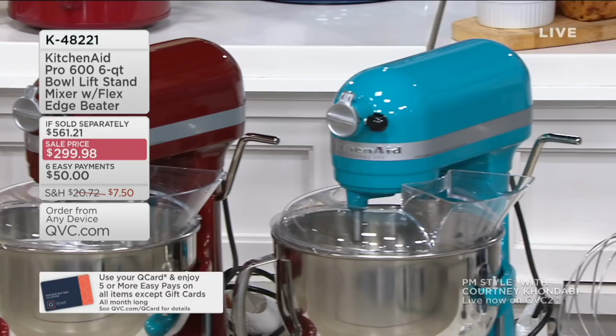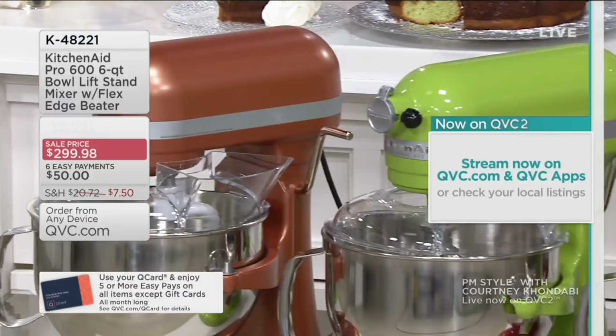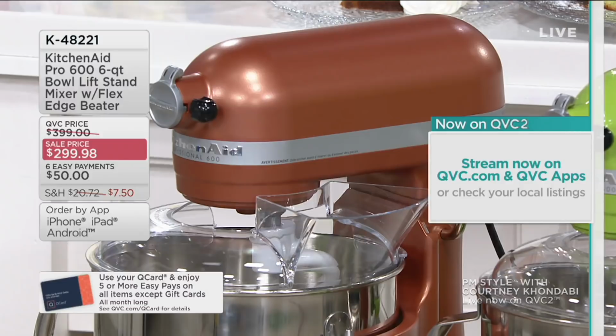Gloss Cinnamon, always a popular choice. Beside that is the red, 400 left in the red. Green Apple, 450 in the Green Apple. And finally, the Copper. Now, 175 left in the Copper, is that right? Okay. This is K48221.